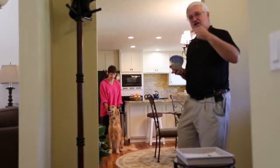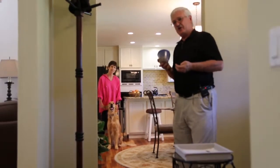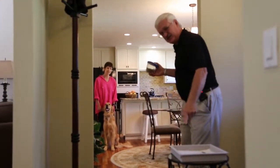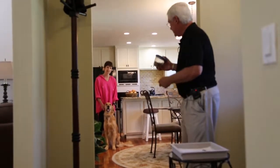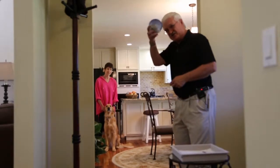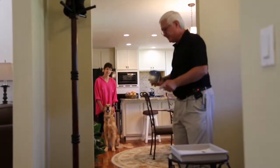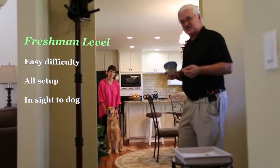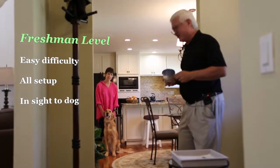Now, we have four different levels of sound work: freshman, sophomore, junior, and senior. A freshman level sound is where we get the dog excited. He can see the source of the sound. We call this the target area. And I'm going to tease him with this box full of treats. He's going to run to the sound. So this is freshman. Freshman means it's all a setup, it's easy, it's in sight. That's freshman level. So let's go ahead and get started.